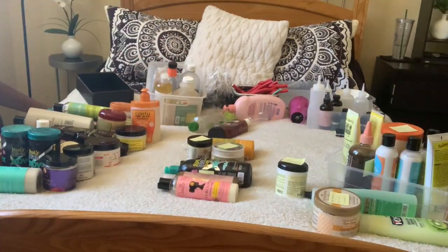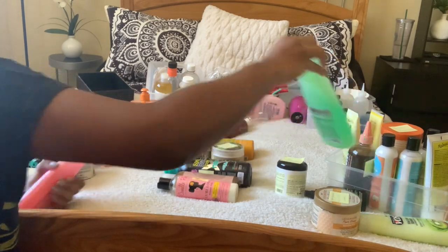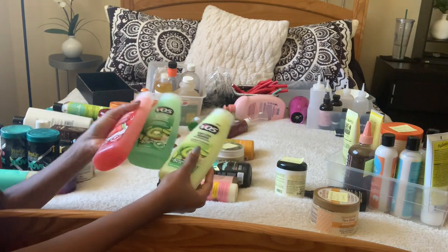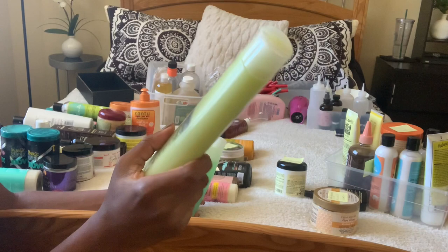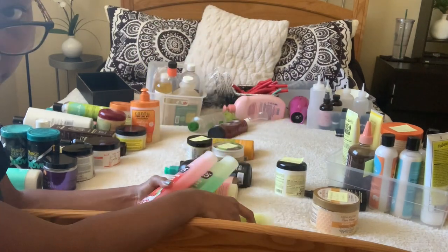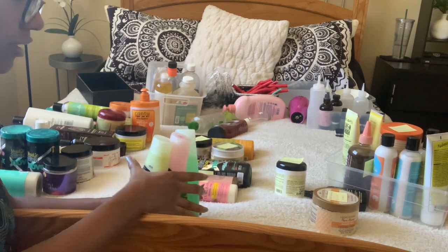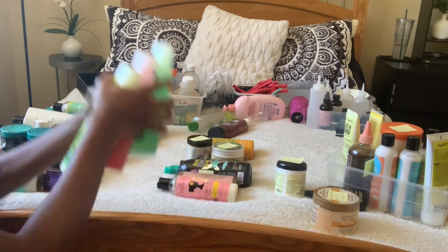Okay, so next, what I'm gonna do is separate the things that I was keeping in my shower. So for sure, the things I'm keeping in my shower are all of my VO5 products. When I put them in the closet, I just didn't like them in the closet. I like that they're skinny, so they fit really well in a shower. And I actually got a new organizer that I'm gonna show you guys. So I'm gonna show you how I keep these organized without them crashing and falling all over the place. So I'm gonna put that to the side.